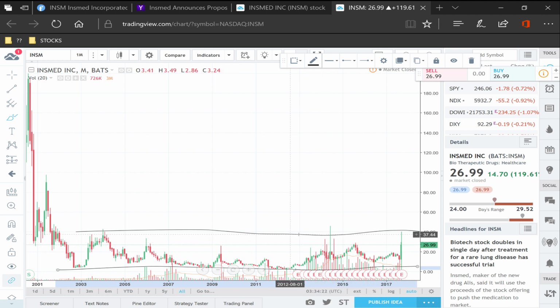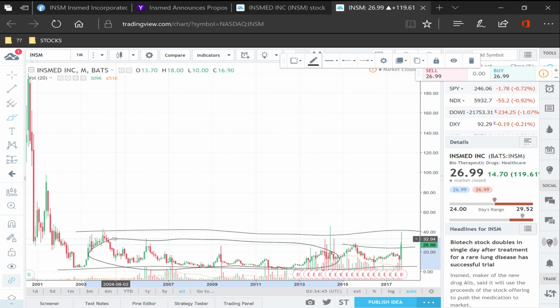consistent resistance levels at around $40. Currently it's only at the 27 range, so there's a very good possibility, just by looking at the history of this stock, that it may downtrend again. People might start short selling just because of the reputation this company has been having for the last couple of years, but that's typically quite normal with biotech stocks.